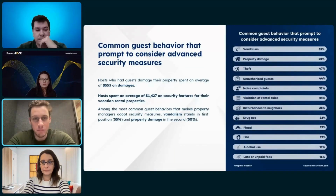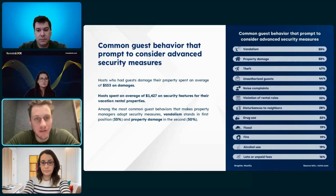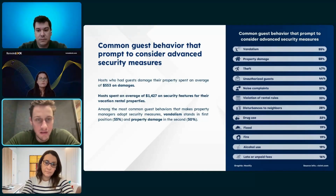So this is common guest behavior that prompts why people should consider advanced security measures. Average damage: $553. For some of the examples, I was surprised it wasn't actually higher given the description. Obviously, depending on the property, the range can be very large. Hosts spend an average of $1,400 on security features for their vacation rental properties. Obviously, some of these are larger one-time expenses, whether they're exterior camera solutions. Some of that hardware can be a little pricey, but definitely worth the investment. And if you are a property manager, homeowners may cover the costs of those, depending on how your business is set up.